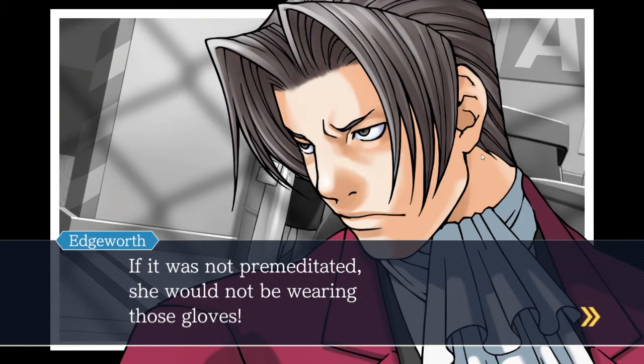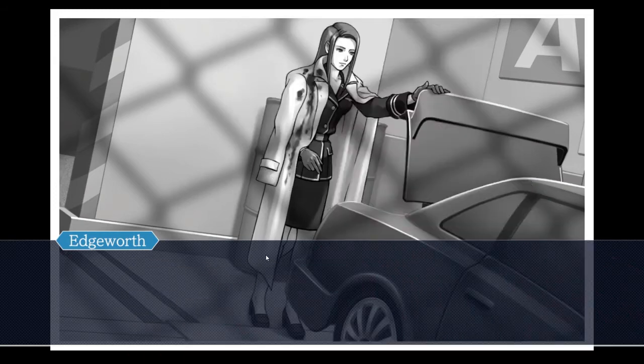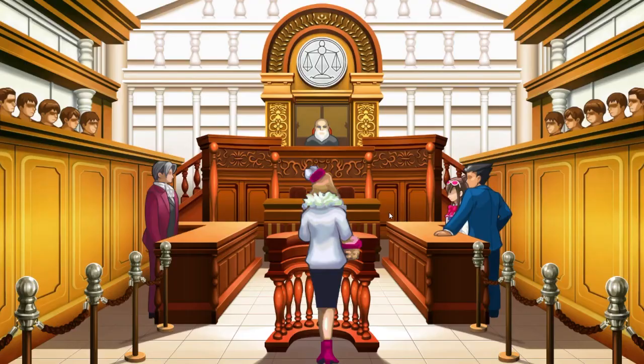How does she know what kind of gloves those are? I mean, those could be, I don't know, motorcycle riding gloves, like regular gloves. It's kind of hard to tell with the black and white photo, and also because this game doesn't use textures for a lot of its artwork. She would not be wearing those gloves. Also, my face is big. Warg.